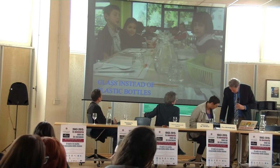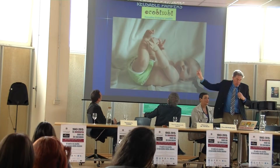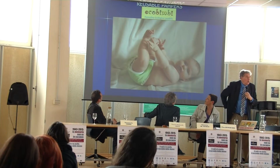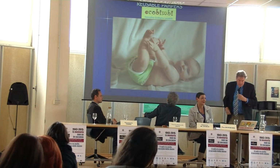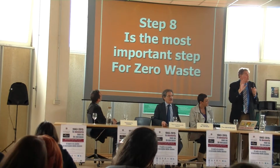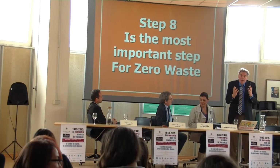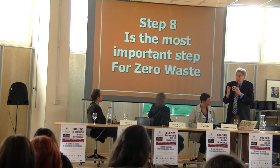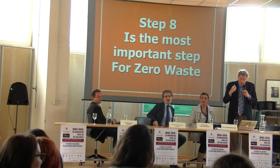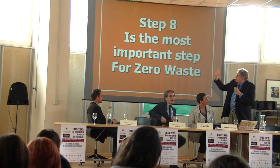So these are zero waste children, and here's a zero waste baby with reusable pannolini. Eco bin. So we've got to step 8. Now step 8. If we get to 80%, we're doing very, very well, and we can do that before we get to this step. But if we want to get close to zero, then we need to do this.